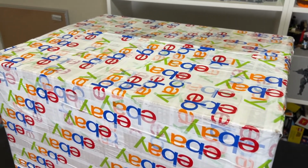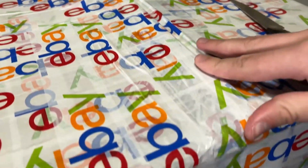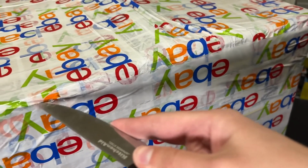I'm just gonna be honest with you. They kind of overdid it with the tape. I mean, there's tape over the tape. Like, the whole box is just tape. I literally don't even know where to cut. Do I cut right here?